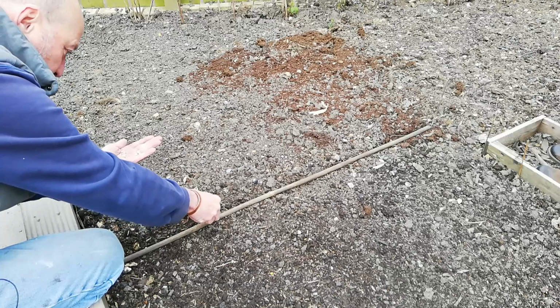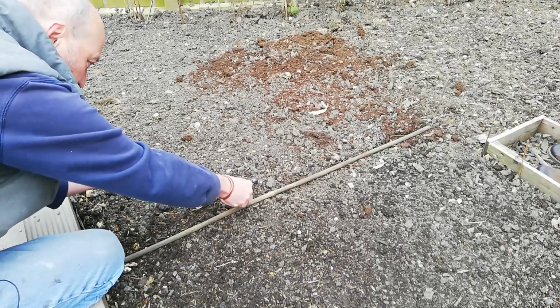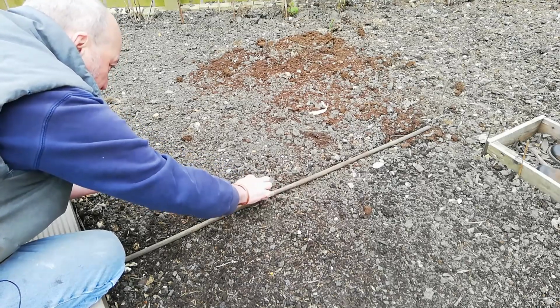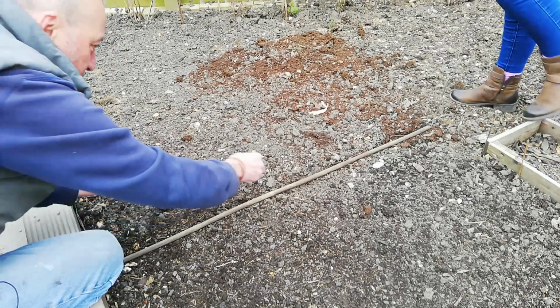If they are a bit crowded, you can always thin them at some point. But I'm just sowing those in really thinly. I put 4 together there. I don't really want that. We're just doing a cross there.